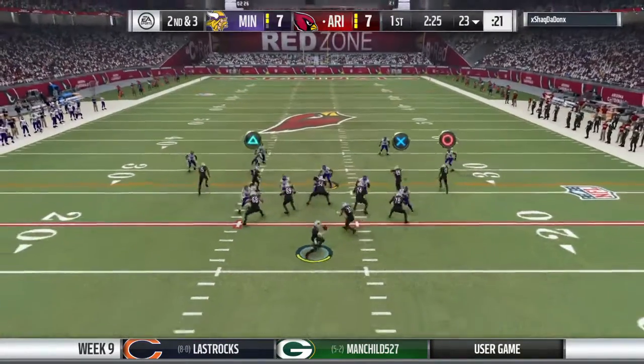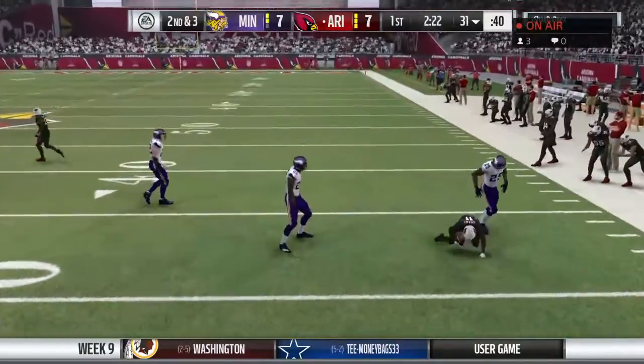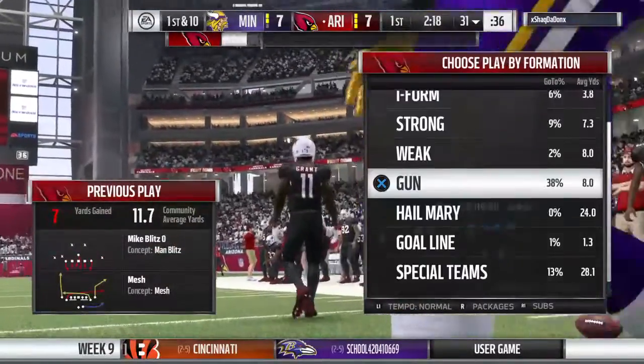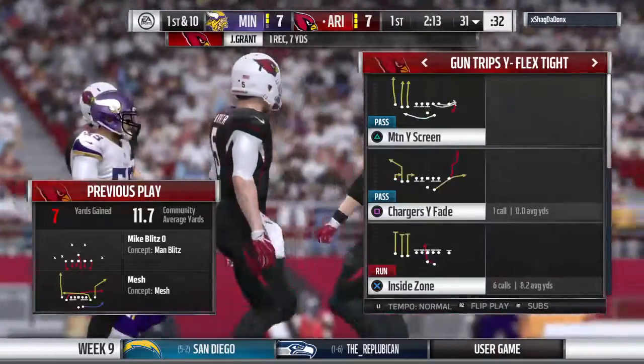Shift together here from the D-line. They'll set up to throw. Quick hitter here, it's complete. And they talked about how important the passing game was going to be against that defensive look. Good job there going to the air for the first down.